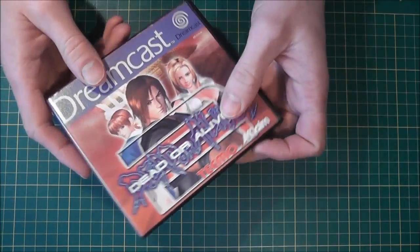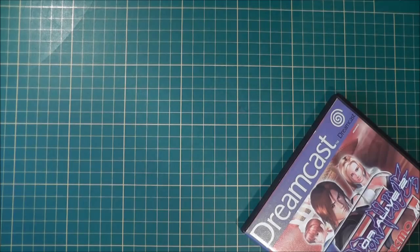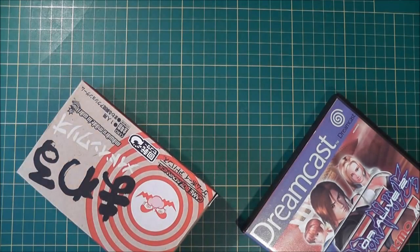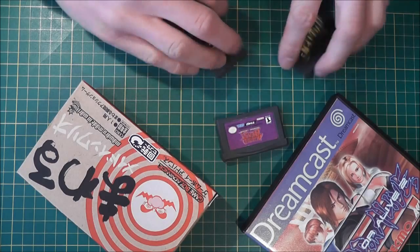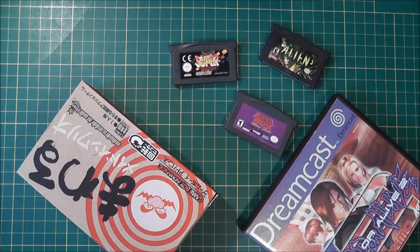So there you go, that's pretty much all my pickups for the last couple of months and weeks. So yeah, hopefully that was somewhat interesting to see.